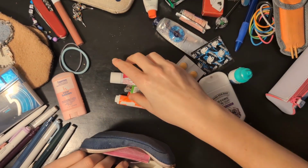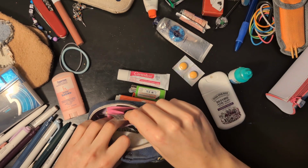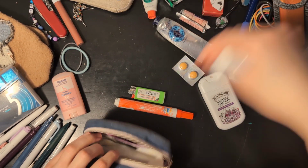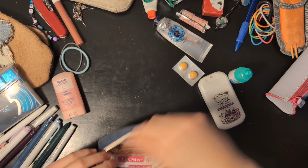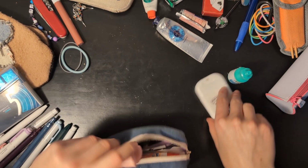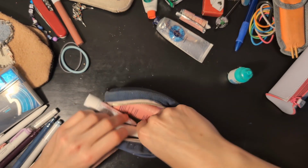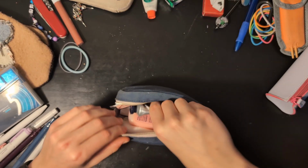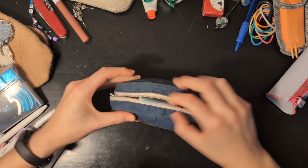Yeah, so I am gonna put this stuff all back in really quick, just because it's a little bit messy, and the next things that I have are pretty big. Well, not pretty big, but big in size, I suppose. Okay, so I'm just gonna put all those back in pretty quick here. Pardon me. Don't mind me. And it's a little bit of a fight to get it all in there.